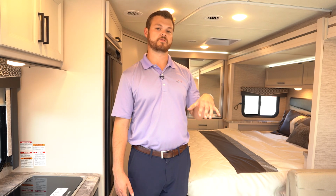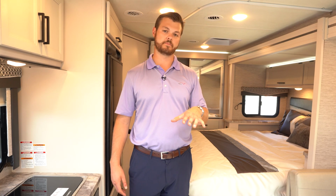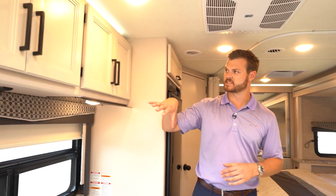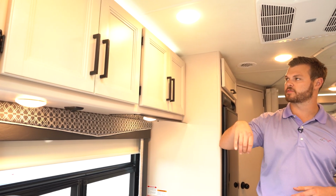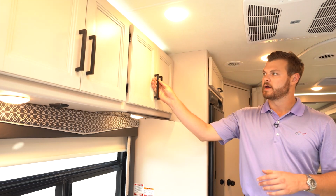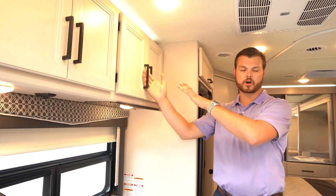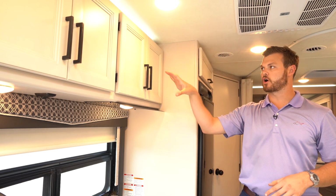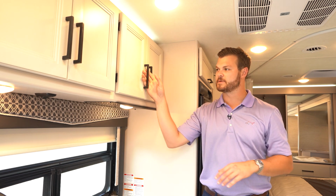So moving into our 23 TW on Thor Motor Coach Class B Pluses, I really wanted to show off the home collection that we're going to have. This is going to be our Ivory Coast with our Estate Gray cabinetry. Now, it's a white finish with dark hardware, and the reason we did this white finish is because hand-painted cabinets are becoming really popular in the residential industry right now.